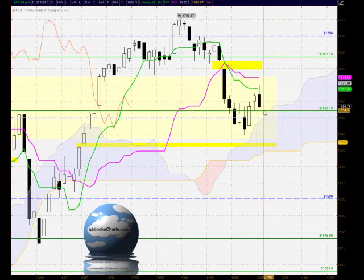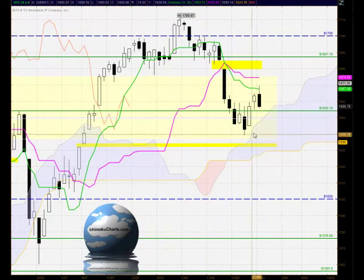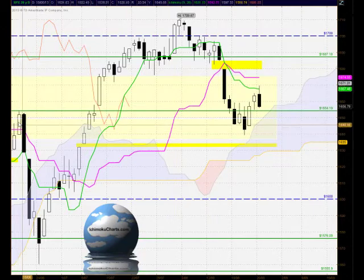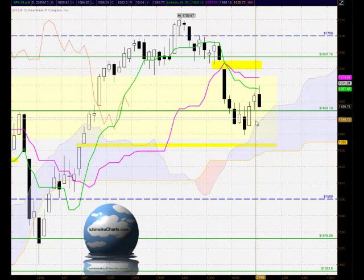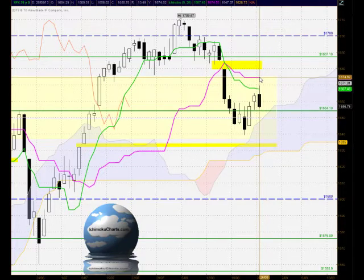The only problem here, as I've already mentioned, is this 1654 area, and it could act as very, very solid support for this market. Now, this market is also trading within this highlighted yellow zone that has been an area of previous support and resistance in the past, so we do need to be aware of that. And if the market does trade up to the top of that zone, it could offer itself as resistance if this trend does continue up. We also have the Kijun-sen trading around there.